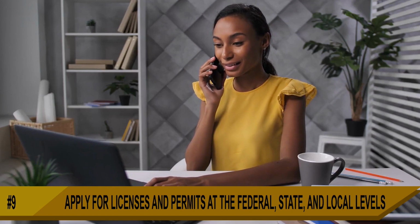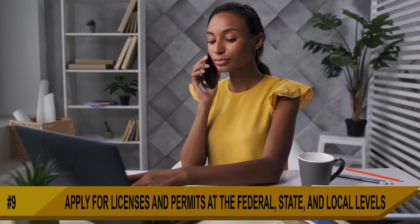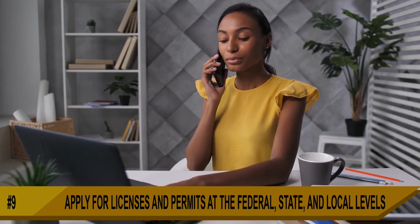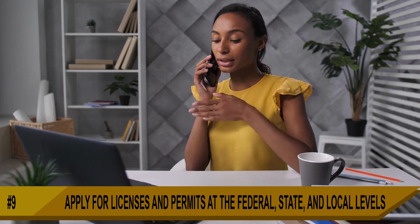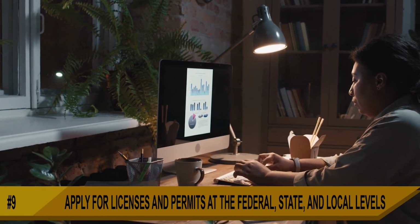Let's first focus on the federal level. Depending on the type of business you are going in, you may need a federal license or permit if your business activities are regulated by a federal agency. At the state level, states actually tend to regulate a broader range of activities than the federal government, and the industry requirements often vary from state to state. Visit your state's website to find out which permits and licenses you may need.